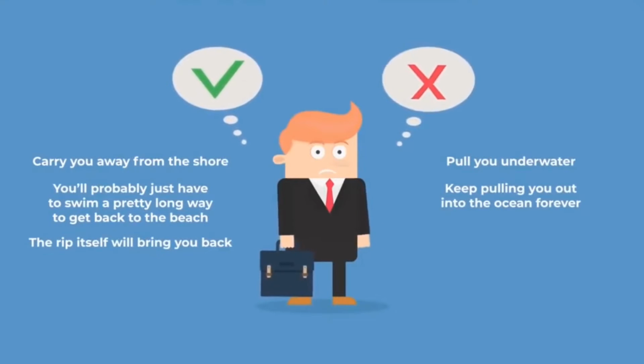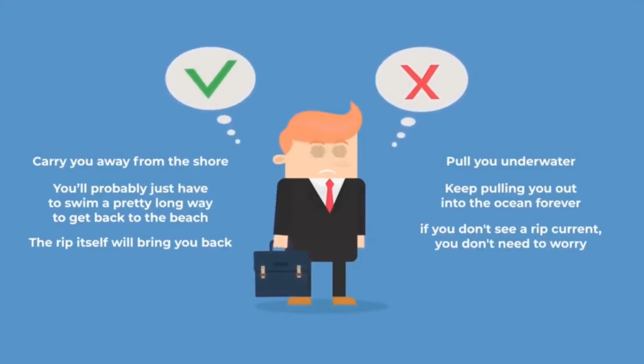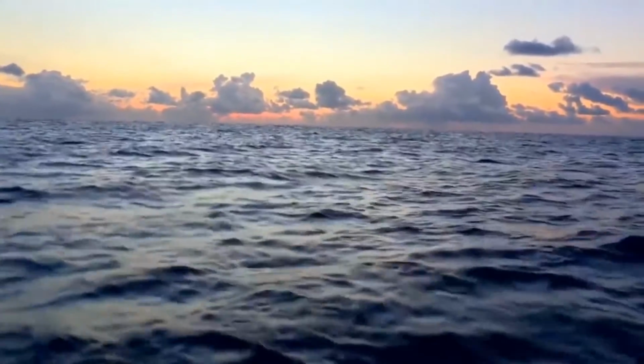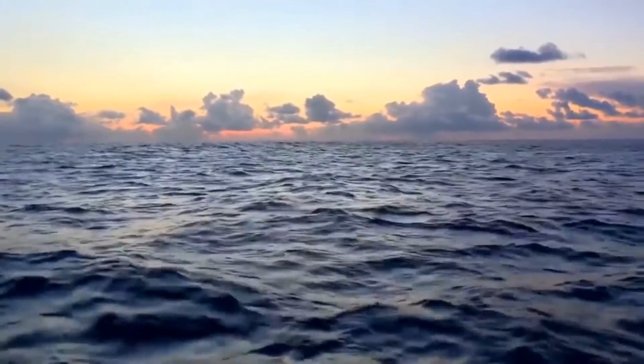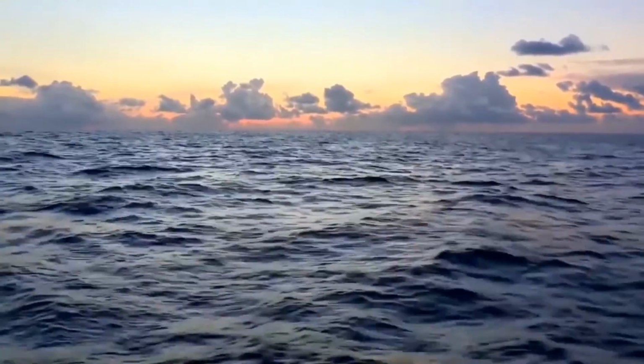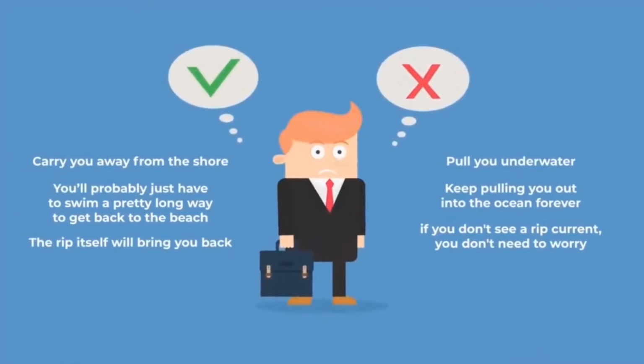There's also a misconception that if you don't see a rip current, you don't need to worry. But these things can totally form out of the blue, like if several waves coming from different directions crash into each other. Boom, you now have a riptide. So if the beach you're visiting is infamous for rip currents, always be extra cautious.